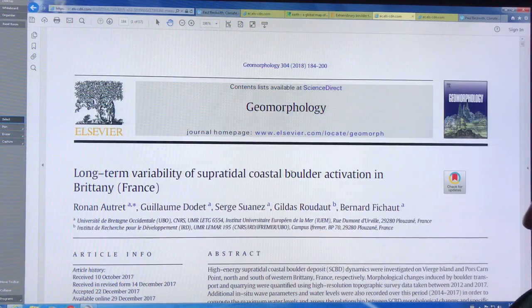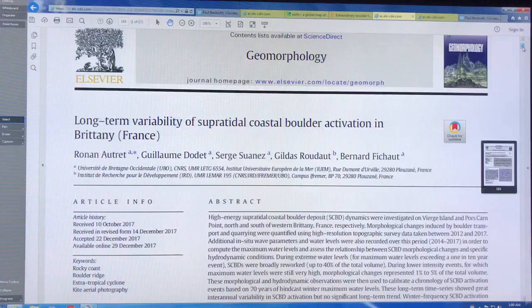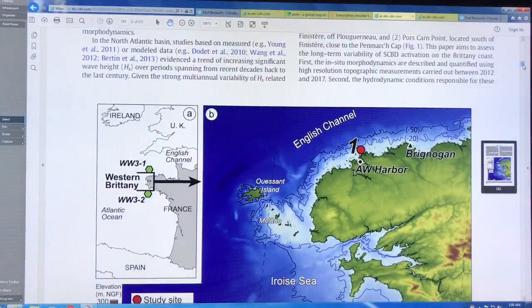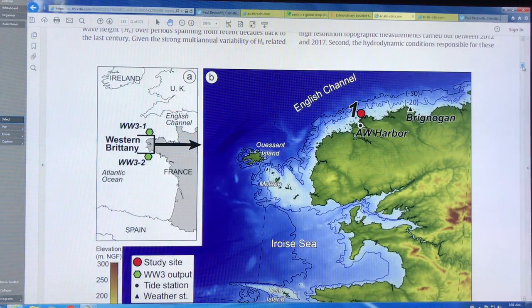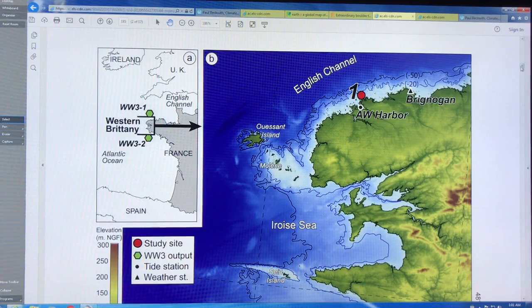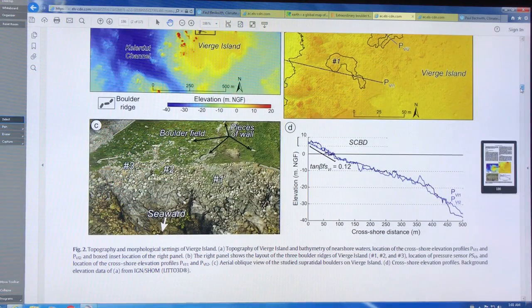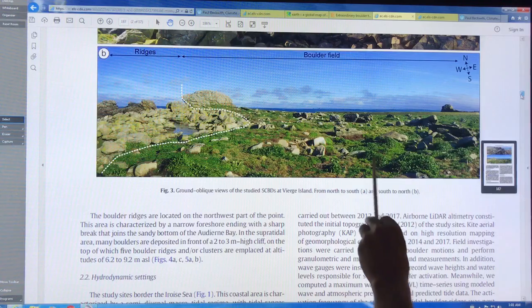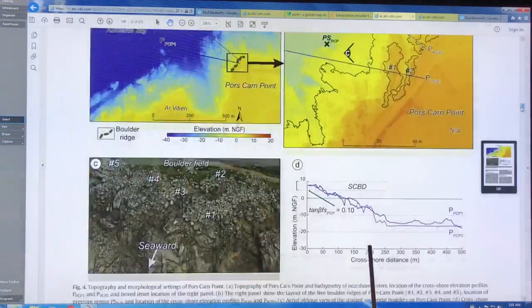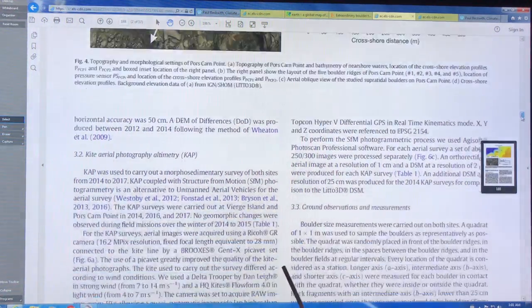Now let's have a look at, this paper also came out in 2018. And it was France, and it's a similar study, and I'll just go to the diagrams here. So we talked about the Ireland coastline. This study is in Western Brittany, on this coastline here. So this is the study site. Okay, so various islands and stuff. There's pictures of the debris fields and the boulder fields. It's a very high energy coastline, like Ireland. It shows you some of the ridges, the boulder fields, vegetation, so those have been around for a while. Seaward, different slopes of the elevation versus distance from the shoreline.